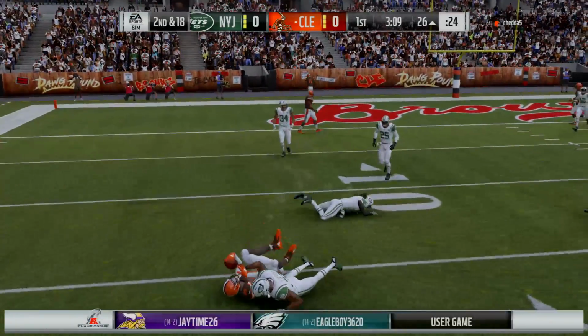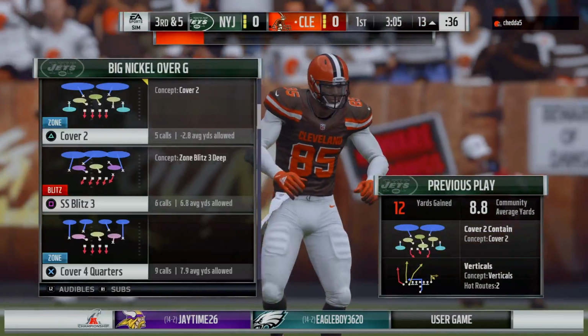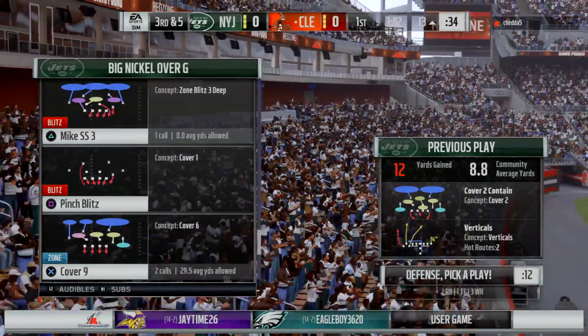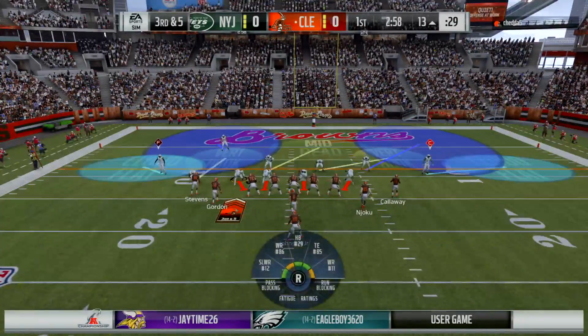Throw left side, caught by the tight end Njoku. And they'll bring him down at the 13-yard line. It's a pickup of 12, and that'll set up a third down. Coming up on the drive, 3rd and 5.